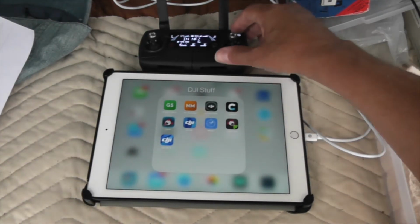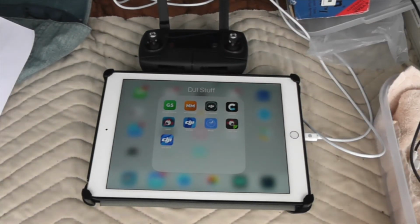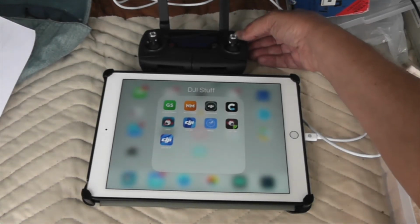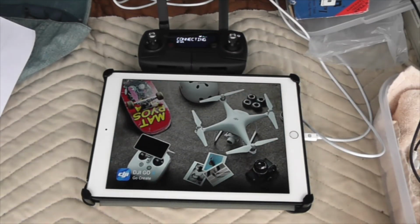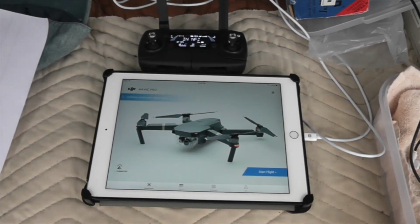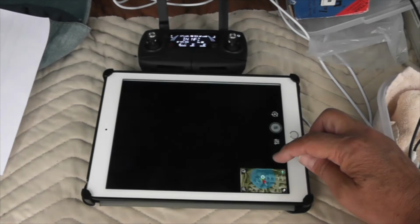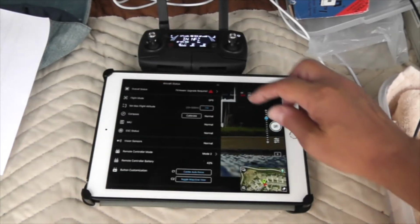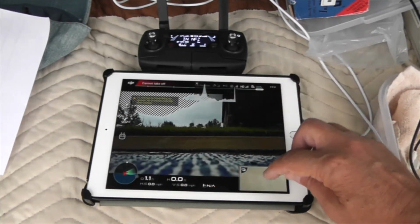So now let's do this with Geo turned off and see how that works. Okay, so now Geo is turned off, Mavic is turned off, transmitter is turned off. So we will turn on the transmitter, we will launch the Go 4 app, and we will turn on the Mavic. And again, this is with Geo turned off. According to the map, we are wide open and should be allowed to fly. But as you can see on the display of the transmitter, it says we are in a no-fly zone. The Go 4 app says we're in a no-fly zone, and we are not allowed to take off.